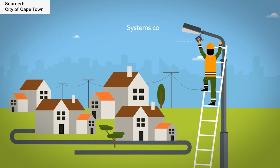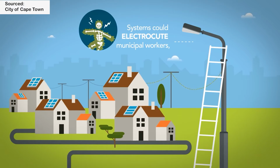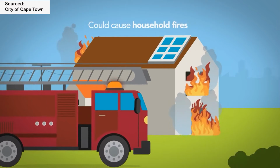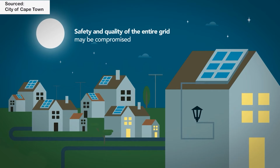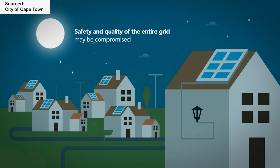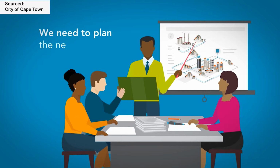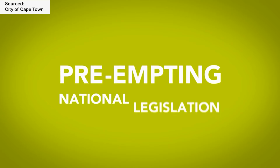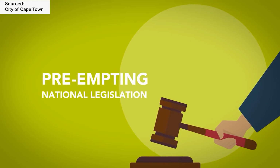Unauthorized PV systems could electrocute municipal workers if electricity generated by the PV system feeds into a grid that is believed to be off. Poorly installed solar PV systems could cause household fires. The safety and quality of the entire grid may be compromised if your installation is not compliant. To grow and maintain the city's electrical infrastructure, we need to plan with knowledge of all generation systems on the network. This is preempting national legislation, which will come into effect and require registration.